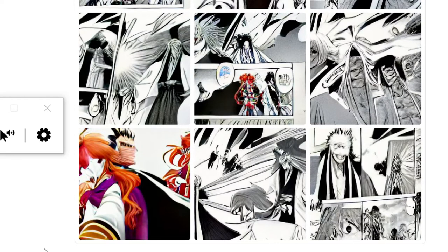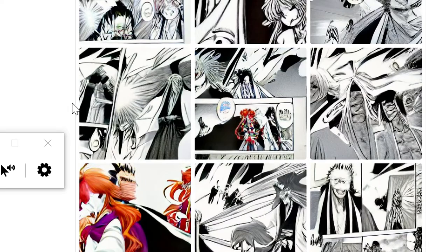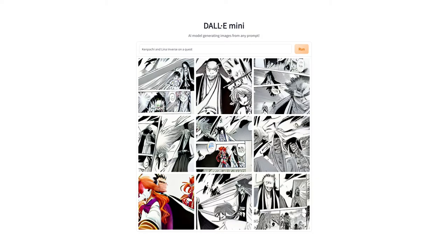I also can't tell who is Kenpachi. This is all just like manga. It's very muddled, a very muddled series of images. I think I put this in... In fact, I think I noticed that whoever had top billing had a little more priority.